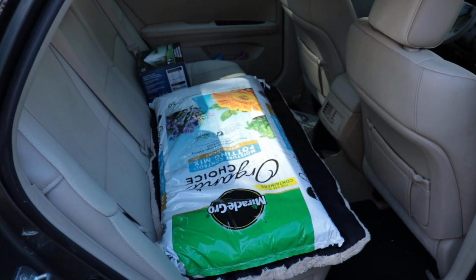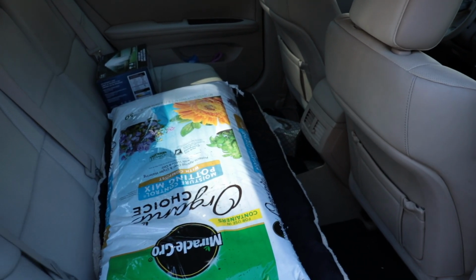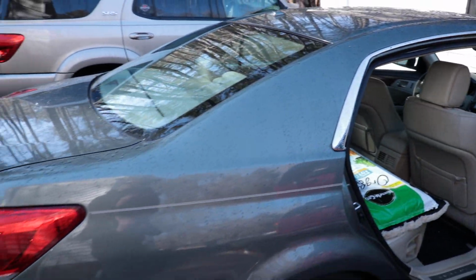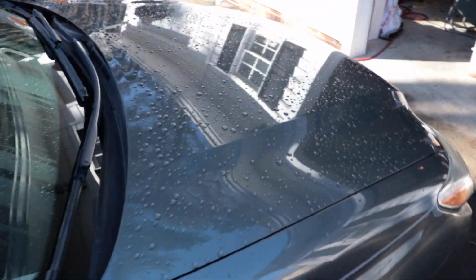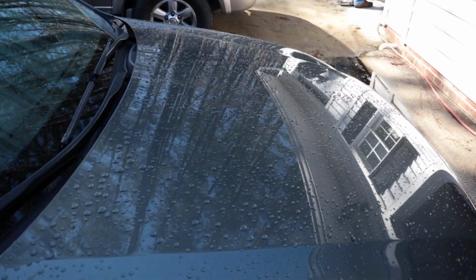So here's the interior. We have a bag of topsoil mixed with manure, made a little bit of a mess. Not too bad. We'll clean it up, straighten out the interior, and also wash the exterior and see how some of the products are shaping up, especially on the hood. If you want to see what we did to the hood, check out the video in the card. So guys, let's clean up the Sage Avalon.